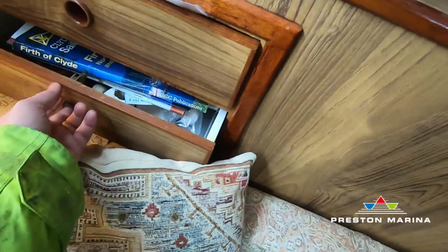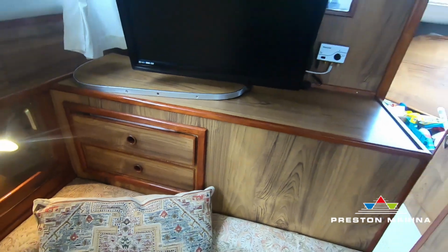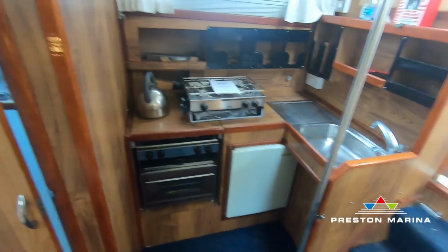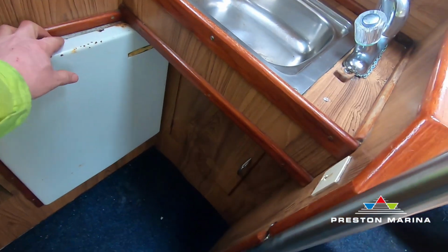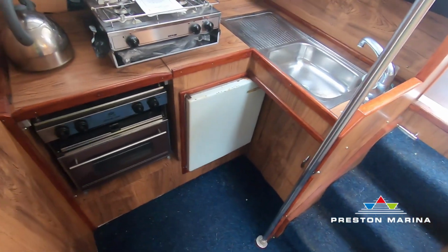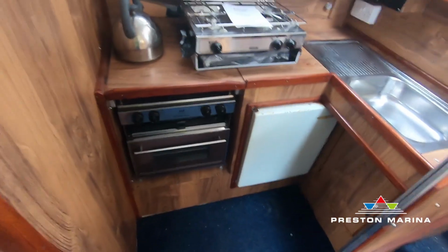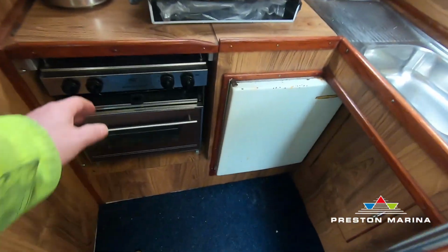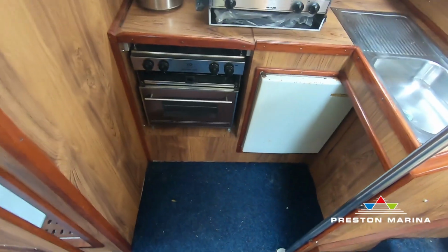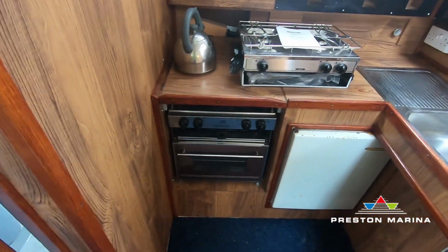There we go. So some pilot books. TV. Over to starboard is the galley. Now this fridge is probably original and is old, so the fridge has seen better days. This cooker, a Neptune 2000 from Plastimo, is not original. This is relatively young, and it looks at a glance to be okay.